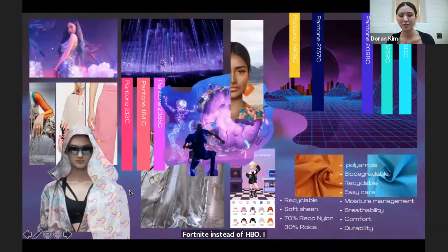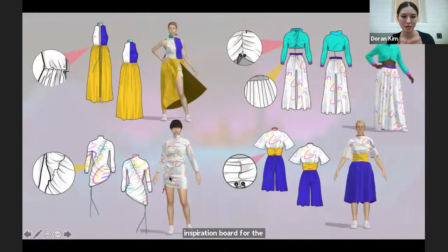And this is my inspiration board for the collection. I included my pattern design and some fabrics, and with my call outs and front and back flats.